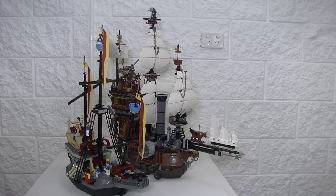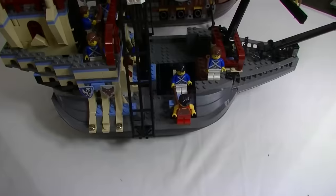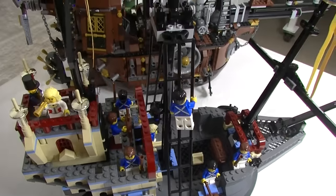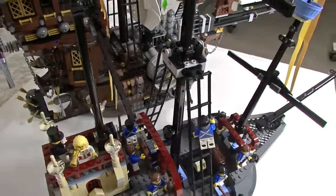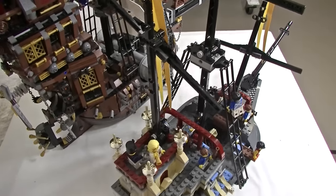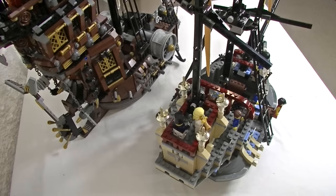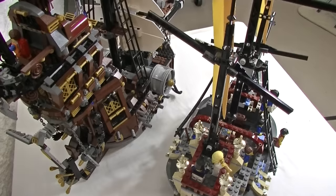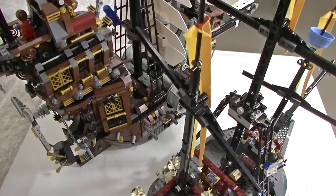But yeah, just to give you an idea, I suppose from back here it's a little bit hard to see, so I'll take the camera off the tripod now and we'll just go in. Okay, just a bit of a closer view. It really just goes to show how big those hull pieces are on this Harry Potter ship. It's quite wide, isn't it?